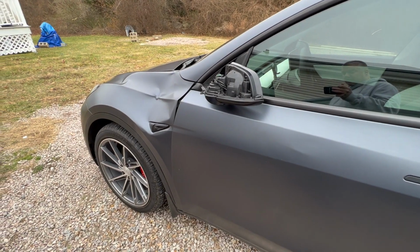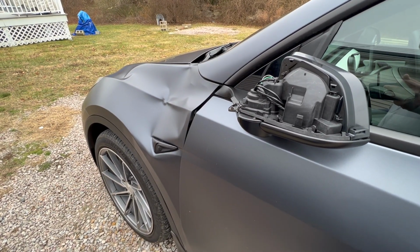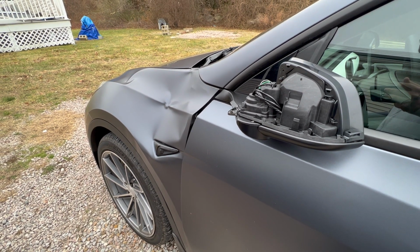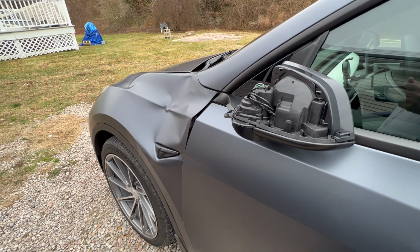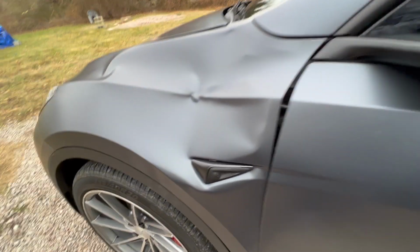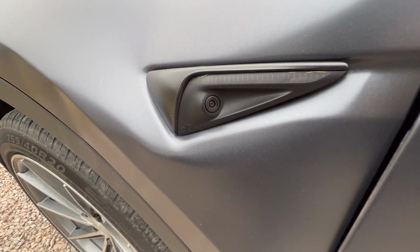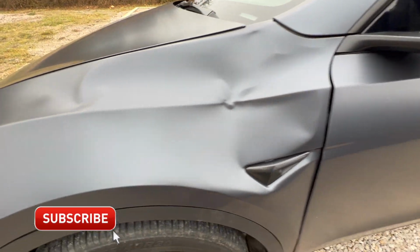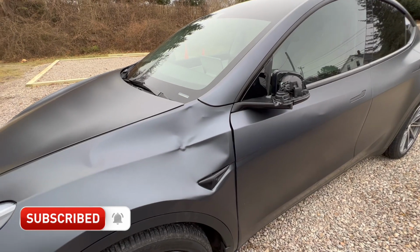A deer decided to jump right into my vehicle, which was at a stop sign on a major road here in my town. Literally jumped, head-butted me right there. Camera still works. Camera's housing still looks good. That's some hair lodged in there from the deer. Some hair all over, as you can see, but damage is really maintained to this quarter panel and to the mirror.